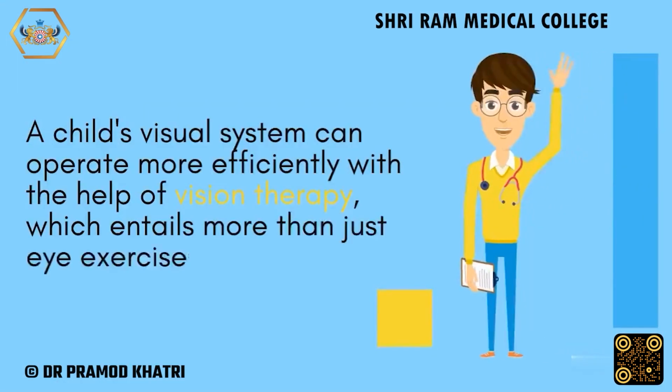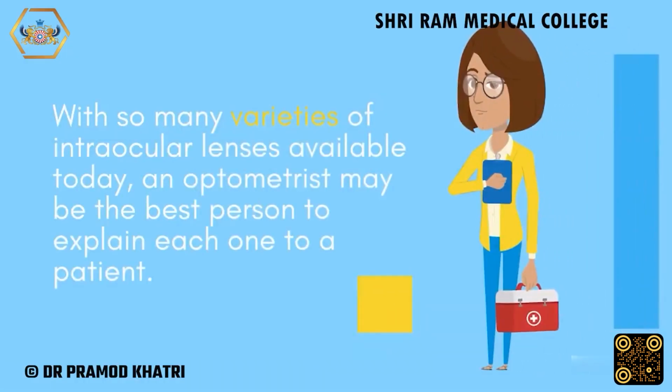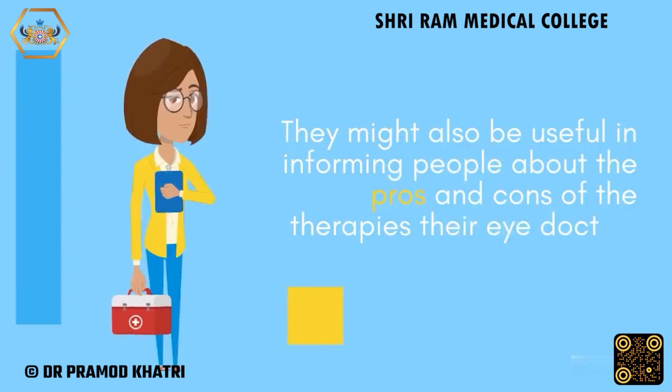A child's visual system can operate more efficiently with the help of vision therapy, which entails more than just eye exercises. Hospitals are increasingly turning to optometrists for pre- and post-operative treatment, as well as psychological counseling. With so many varieties of intraocular lenses available today, an optometrist may be the best person to explain each one to a patient. They might also be useful in informing people about the pros and cons of the therapies their eye doctors suggest.